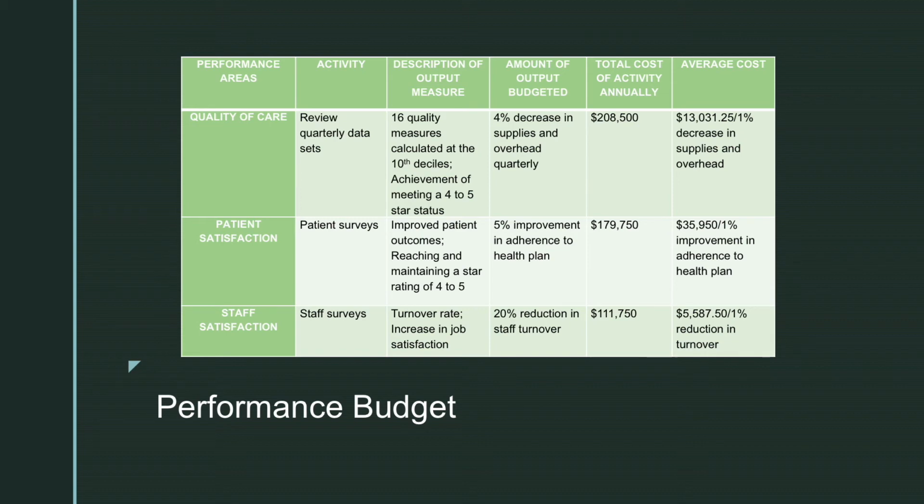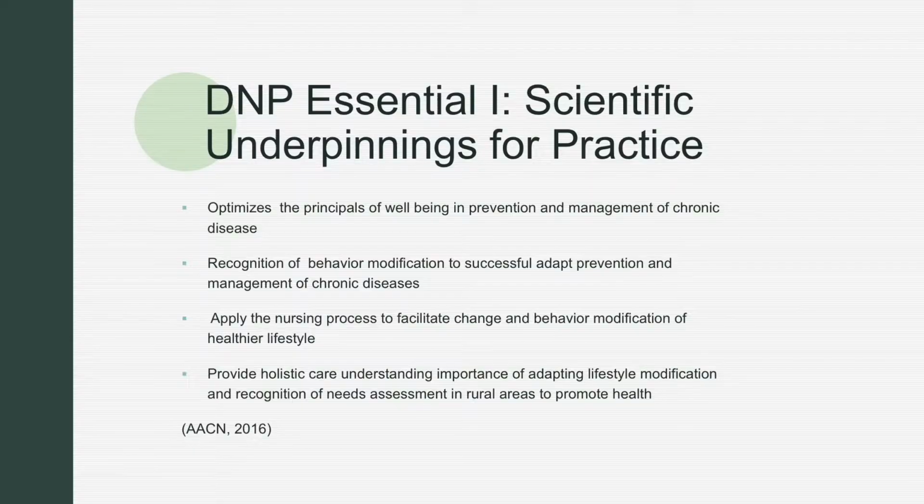And then we've already kind of talked about the actual monetary values of each of those, but it's quite a bit. Patient satisfaction, we're going to do surveys, and we're hoping to improve patient outcomes and reach that 4 to 5 star rating. And then we'll see that through a 5% improvement in adherence to the health plan. And then with staff satisfaction, staff surveys, we want to decrease their turnover rate and increase job satisfaction. So we're hoping for a 20% decrease in staff turnover.